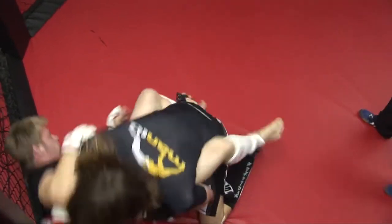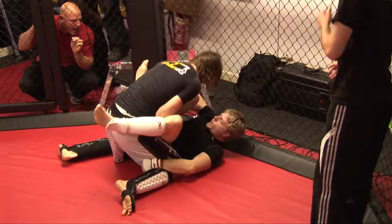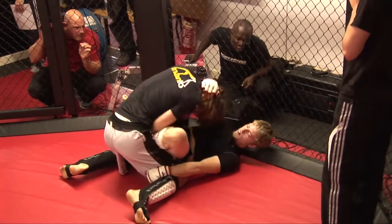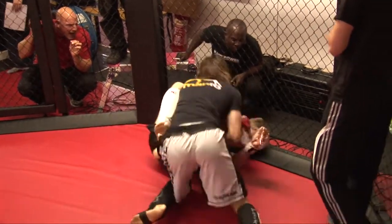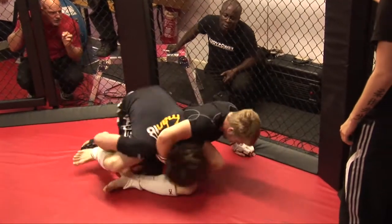So Storer still in the guard position. Fitzsimmons has got an open guard. There we see Storer looking to try and scoop and pass to the side. And he does. He's nearly through. And he does. Brilliant. Beautiful stuff.